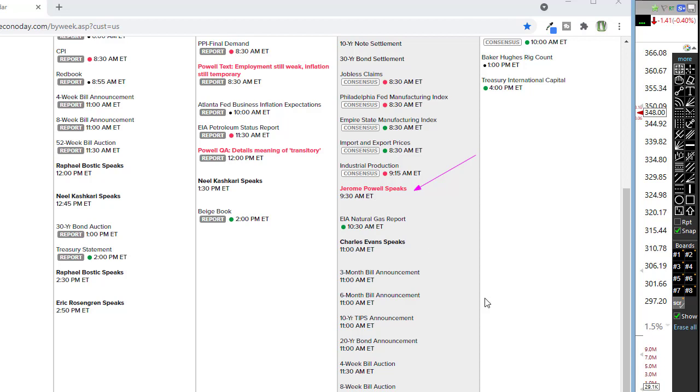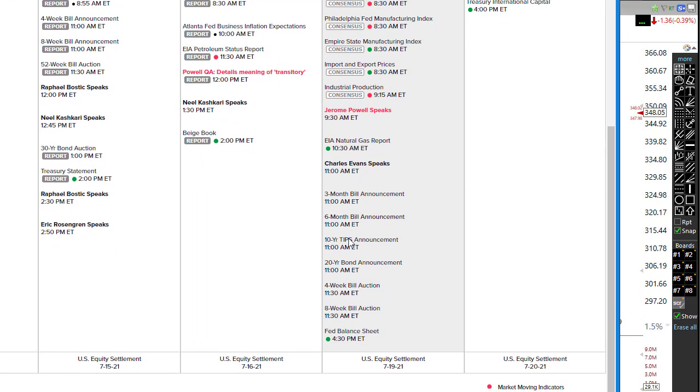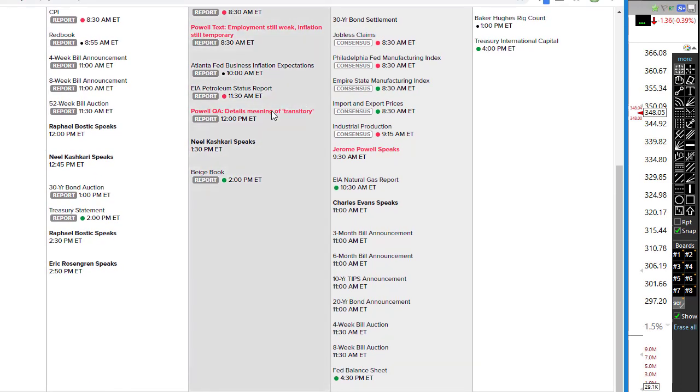No inflation. Yes, there's inflation. Kind of an interesting thing. Also, let's take a look. We do have a natural gas report. We've got a Fed speaker today. And then at the end of the day down here, you can see we got the Fed balance sheet, but no one seems to care about how much debt that we have. So I don't know that that's going to be any kind of a major worry.